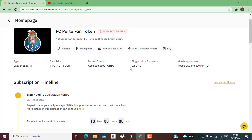And then the initial single investment is 0.1 BNB. That is the minimum you can use to participate in this very particular launchpad, 0.1 BNB. And the hard cap per user is $10,000. That means no user can buy more than $10,000, which is approximately 10,000 Porto token in this very particular launchpad. So no matter how large your BNB holding is, you can't buy more than this.